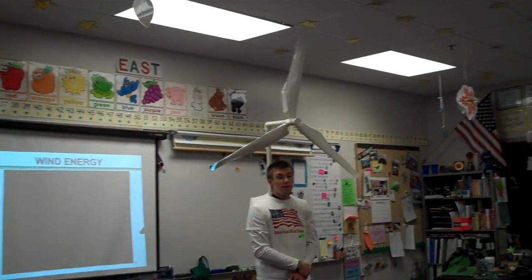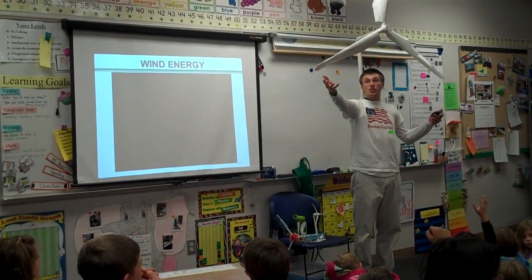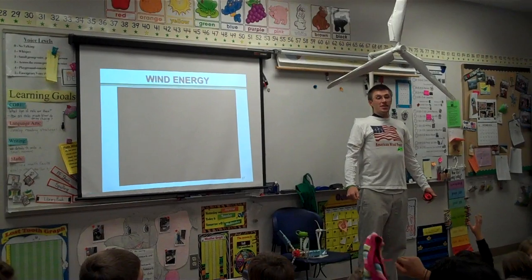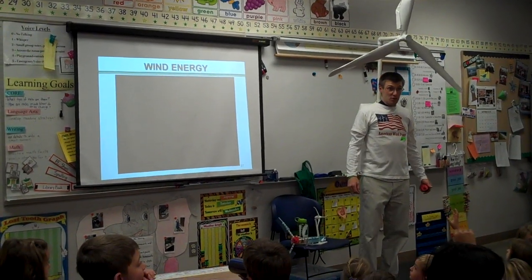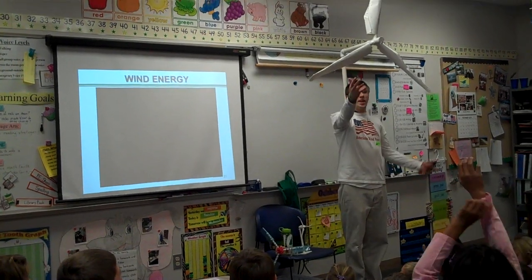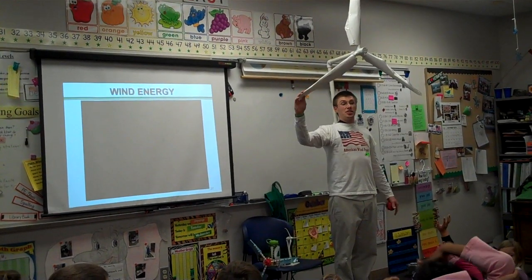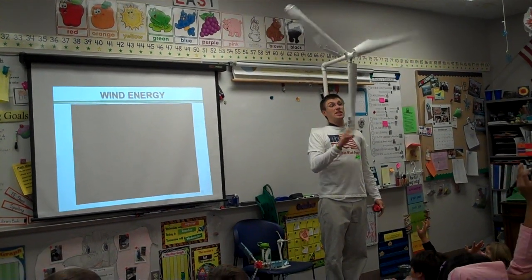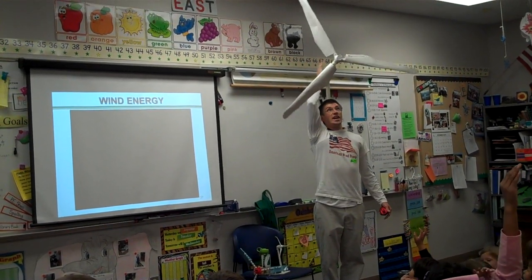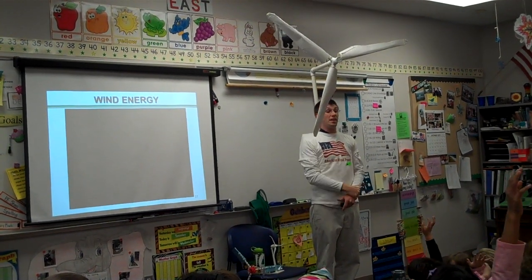How did the windmill get air in it? Well, it's just the wind. You know how there's the wind blowing outside? Sometimes when the wind is really strong, whoa, it blows you over, right? So that's how the wind from the atmosphere blows over these blades, just like it blows you, and it spins them. So they don't have air inside them. The air blows over them, and then it makes them spin.